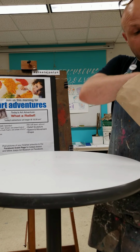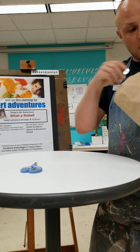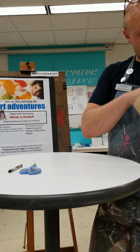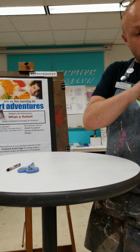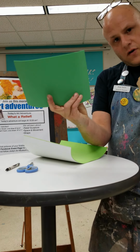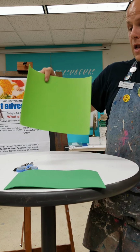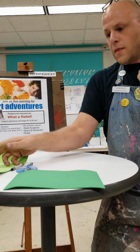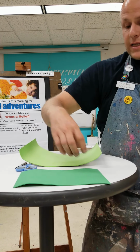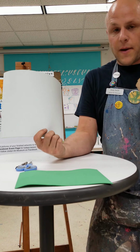Today, what we will need in my bag is a pair of scissors to cut our foam sheets. There's a black crayon that might be useful when we're drawing our designs. And most importantly, you should have a half sheet of foam, like this, a small rectangle, and a large sheet of foam that is white on the back. Our rectangle will be the same color on both sides. This large sheet of foam is white on the back.